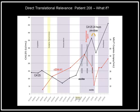And so, again, I asked the question, what if? Because if this were a test where we could feel more confident and it wasn't just relegated to the research laboratory, we think we could have actually guided the patient better, and we think we could have offered her more hope and really a better way to track her disease status.